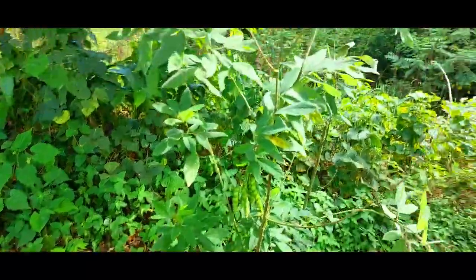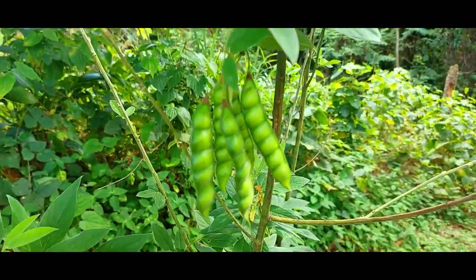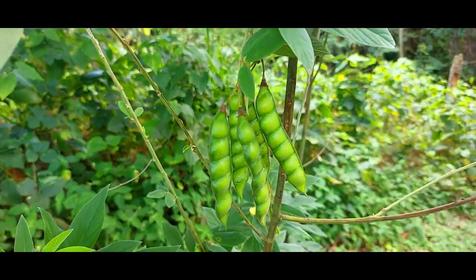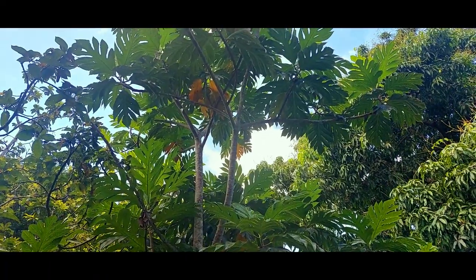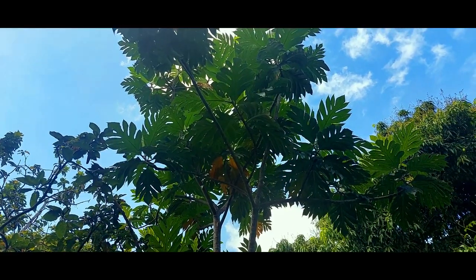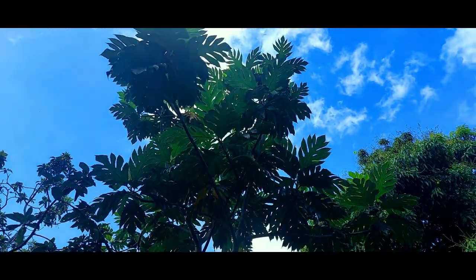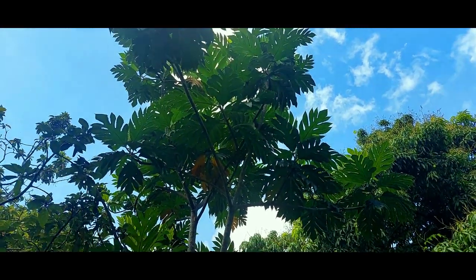This is green pigeon peas here. Look at that. So it has a pod in it. Some people, they actually put this in tin and they call it green pigeon peas, but this is the natural thing here, people. This here is a breadfruit tree. Breadfruit was brought to the Caribbean by Captain Bligh. It was actually a cheap source of carbohydrates for the slaves, I understand, but it is indeed very tasty. I like it when you actually fry it as a chip.